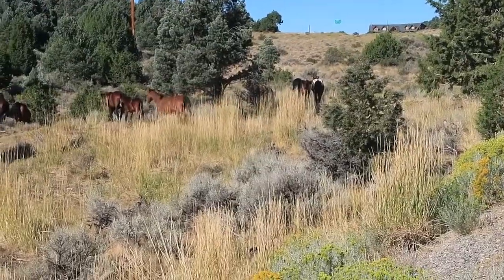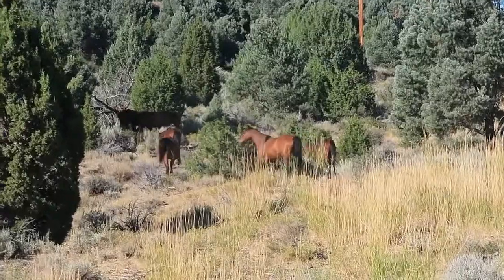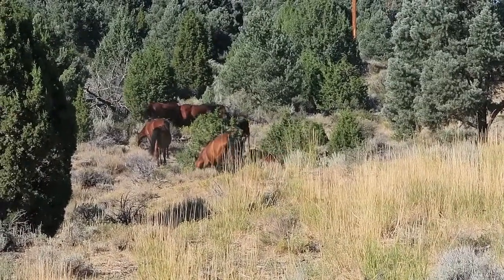Check it out on the ride up to Virginia City. Those are wild horses. Beautiful. So we made it up to Virginia City. All of Virginia City is kind of behind me, and it is what is known as a living ghost town. So there's still people that live here, but it is kind of a ghost town.